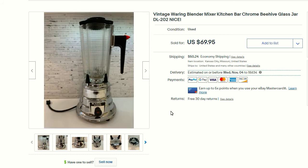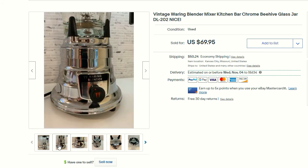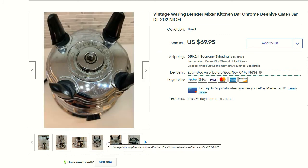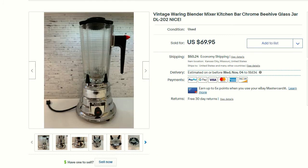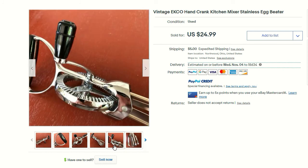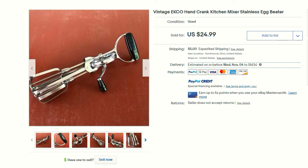Vintage Waring blender mixer. Chrome beehive glass jar. Sold for $69.95. Here is an Echo hand crank kitchen mixer. Sold for $24.99. Echo is a good brand to watch out for.